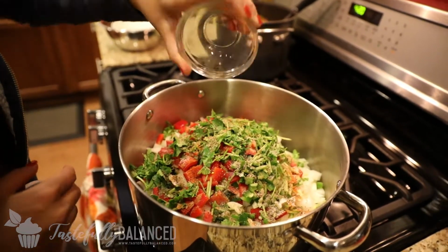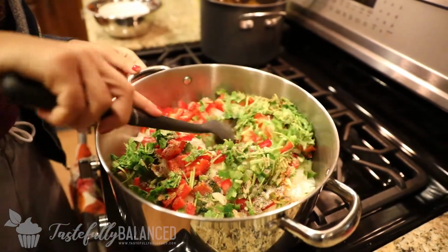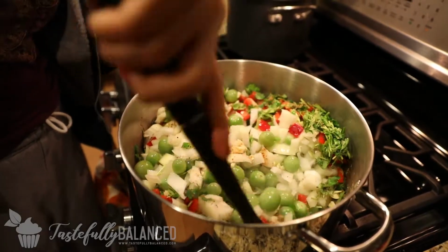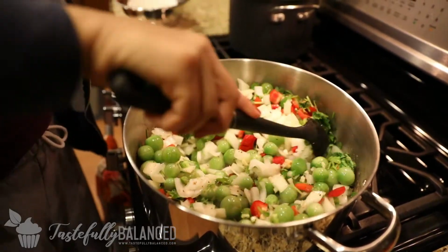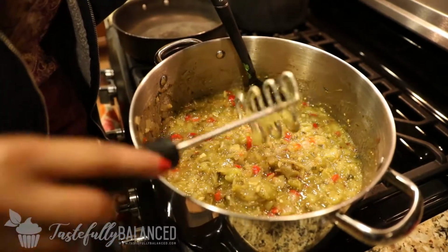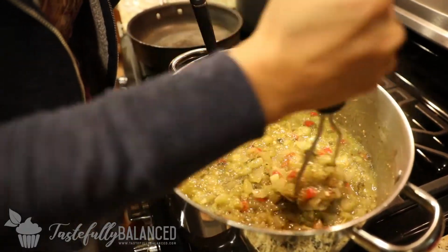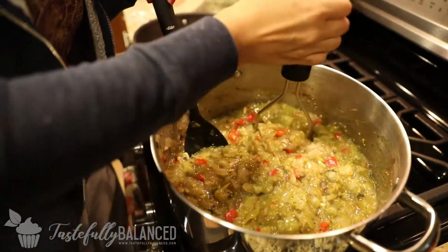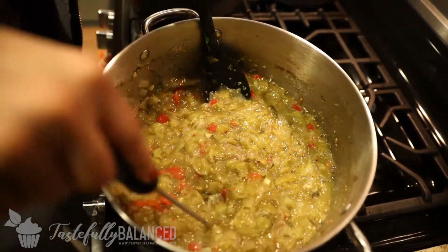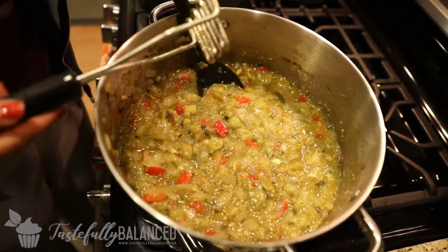And then I'm just gonna stir this around and wait for the tomatoes to get a little bit mushy and release some liquid, and then it's just gonna boil for about 40 minutes. After 40 minutes, you can take a masher or anything to mash the green tomatoes to the consistency that you would like. If you wanted it a little bit smoother, of course, you could just blend it. But I just took one of those potato mashers and mashed it to the consistency I liked.